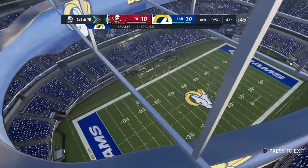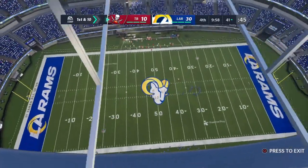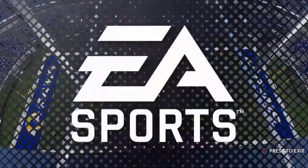Now we're going to get a timeout. Appears we've got an injured Buccaneer. While the training staff works on him, we'll step aside and be right back.